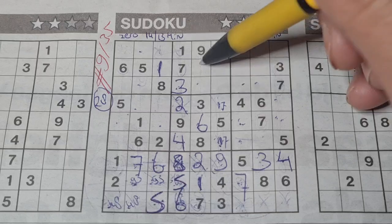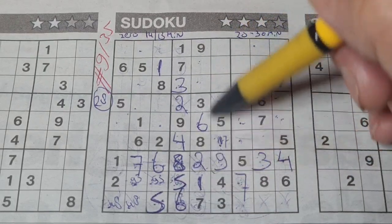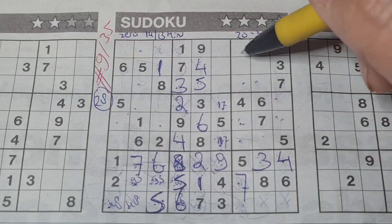Come on. Two numbers left in the middle column. For numbers 1, 2, 3, 4 is missing, and the 5 is missing. 4 and 5. We have a 5 in this row, no 5 there. 5 should be here. And a 4 goes there.